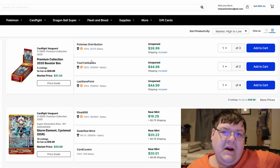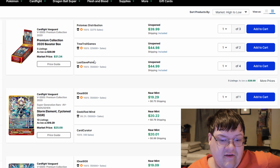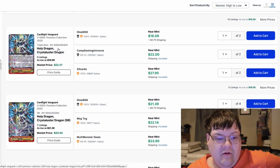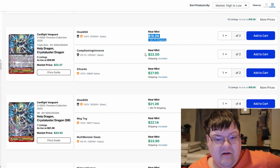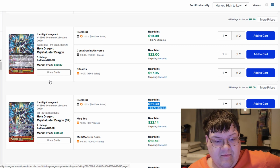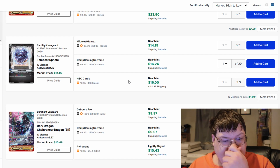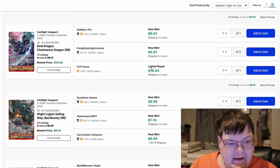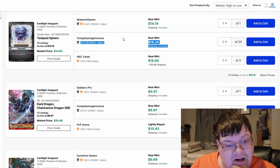Premium Collection 2020, aka Cyclone the set. Cyclone's back down $20. Alright, understandable. Holy Dragon Crystal Lusters. Alright, 20 and 22 for the hot stamp. Oh, man. That's some price increase right there. Tempest Spheres at $16. Well, at least they're cheaper now.